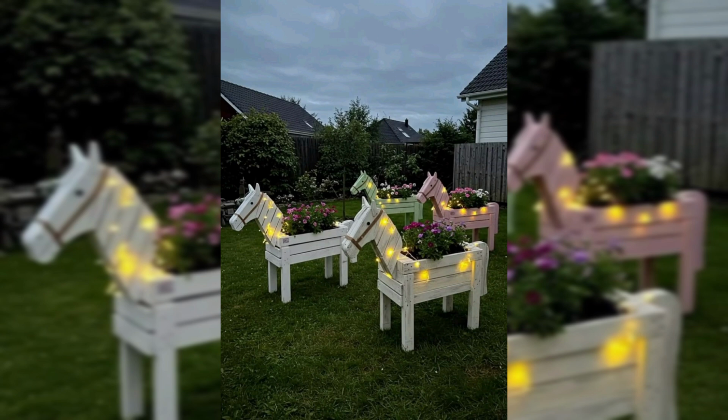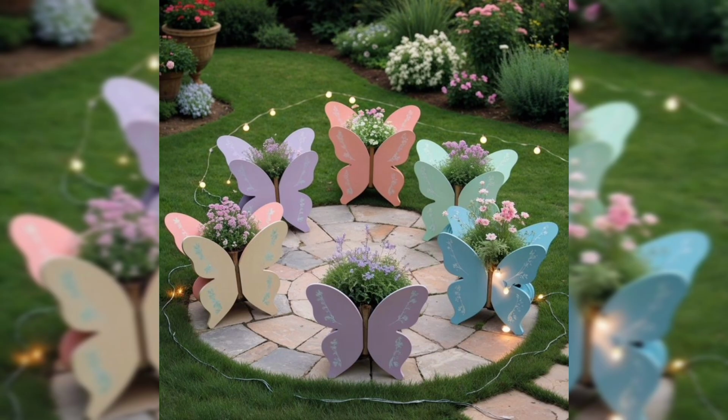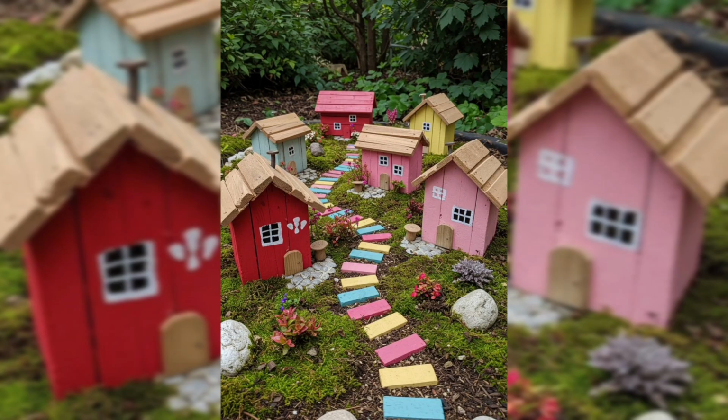Versatile gardening: pallets for gardening. Love this, they bring a way to hold plants and maximize space.